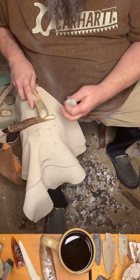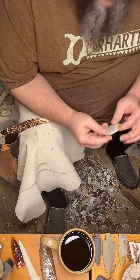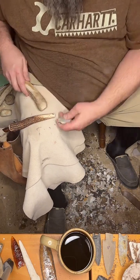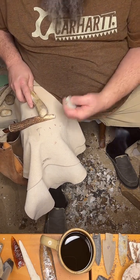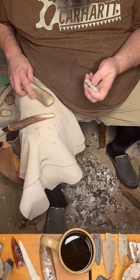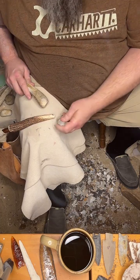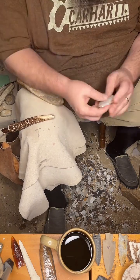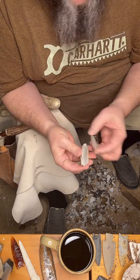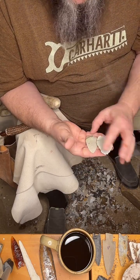Knapping like this will cause you to think about your material in a lot different terms than just trying to make an arrowhead. I'm trying to come in at a certain size or profile at different stages, and I'm trying to duplicate that. So I'm trying to get this piece to where it's very similar to this, and then set it aside, but try to keep them all somewhat of the same size.